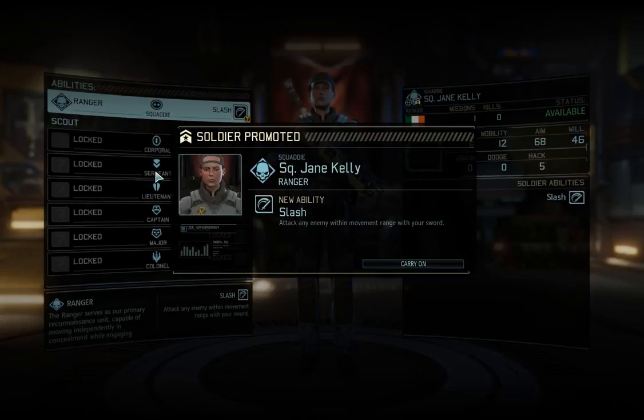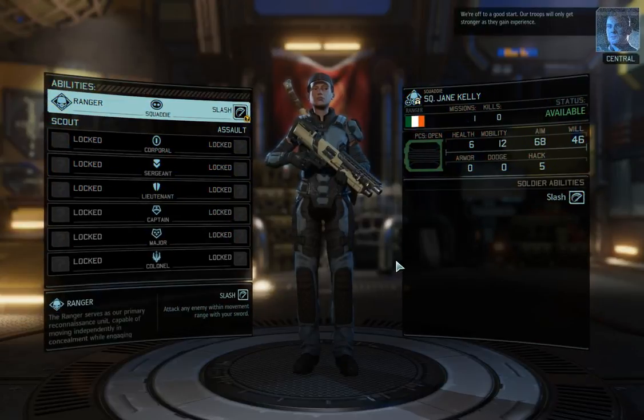Neat. Ranger. So it looks like the new close quarter guy with the shotgun. But now with a sword as well. We're off to a good start.